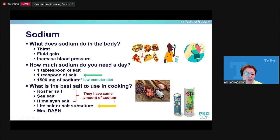Some people like to use light salt or a salt substitute. They are low in sodium, but also very high in potassium. So if someone is watching potassium, this is not a good choice. Mrs. Dash is usually acceptable for our patients.